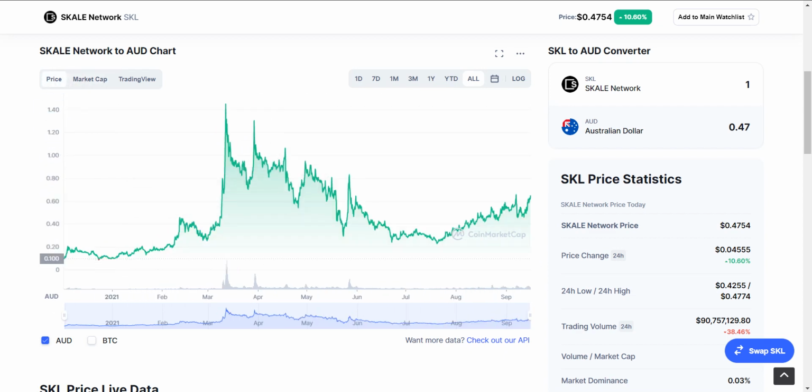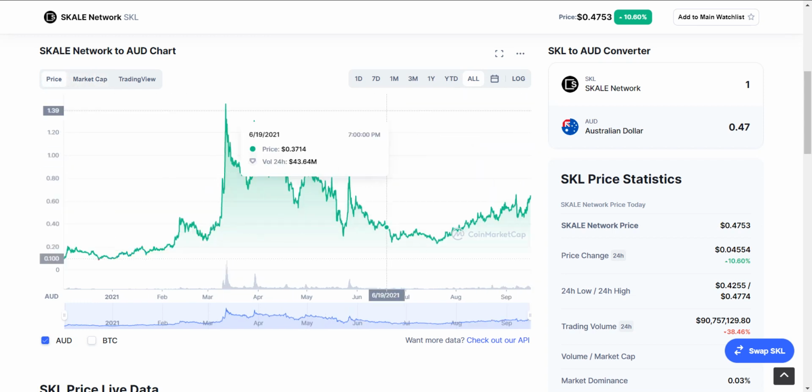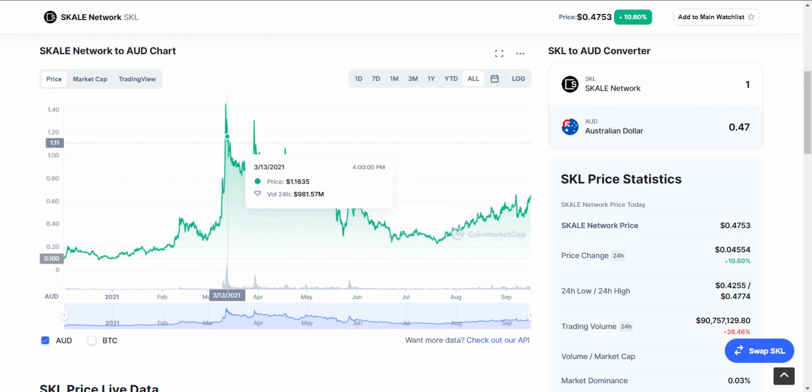Basically, what this is telling us is that the market cap is almost at an all-time high. So if we had the same tokenomics, the same circulating supply as when we reached this all-time high in March, SKL should actually be trading at $1.27 right now. But the fact is, it's trading at 47 cents. That's not because there's been more sellers. That's not because people have sold their coins. That's because the developers, who own the coin, have brought coins into circulation, hence devaluing the price of the coins. It's the same way with the Federal Reserve devaluing the US dollar, except it's a lot more innocent. It's probably planned and scheduled to be like this.